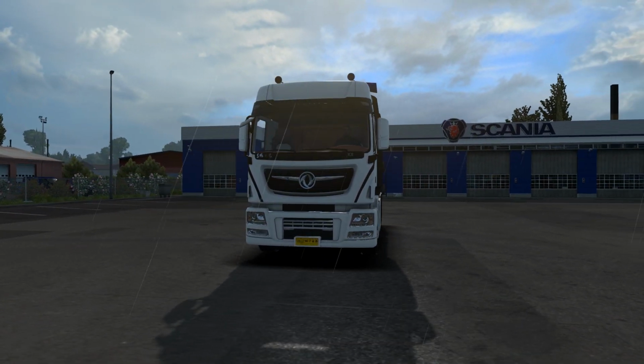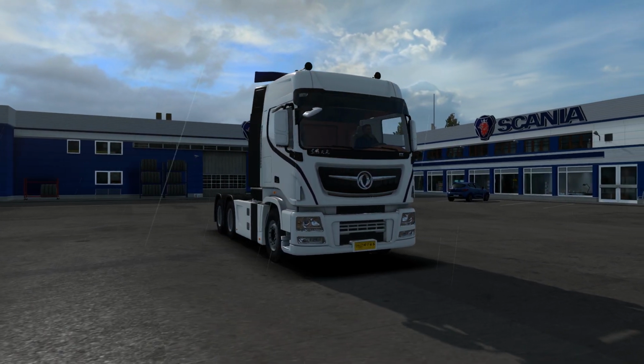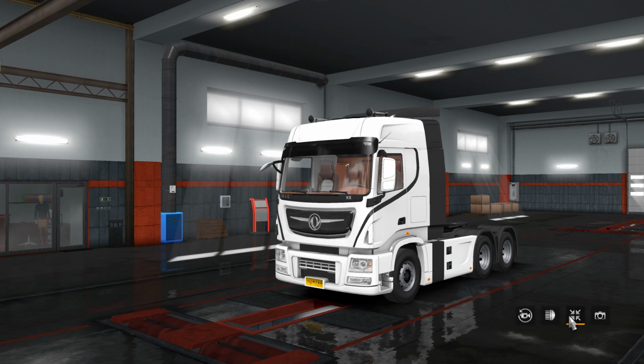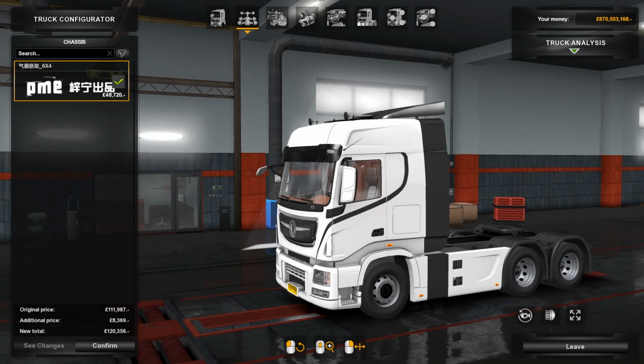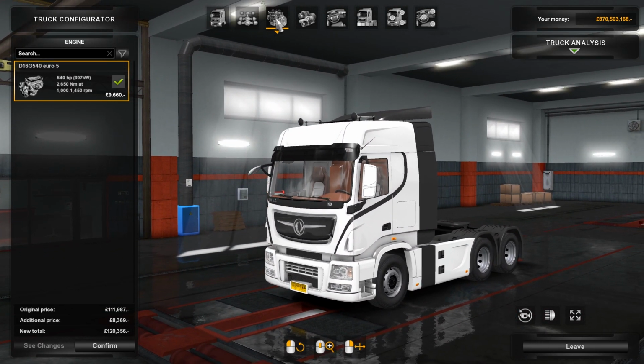Today we're taking a look at the Dongfeng Flagship. Now I've never heard of this truck before, so I'm not too sure what to expect, so let's get straight into this. Now the truck is available from Scania dealers, so if we just start with the cabin, only one to choose from, the space, only one chassis, a 6x4. Not a lot of options so far.